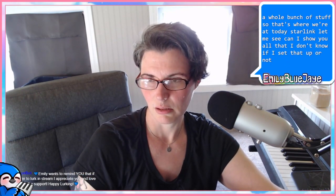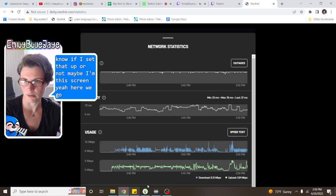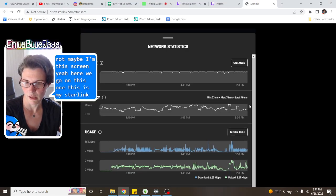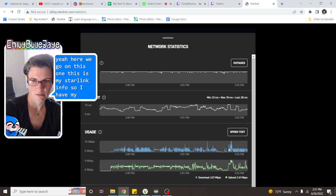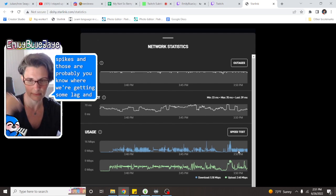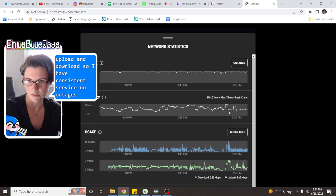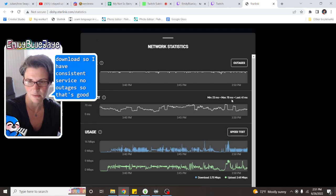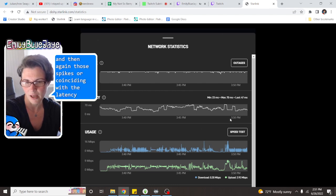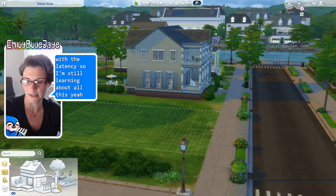A Starlink. Let me see, can I show you all that? I don't know if I set that up or not. Maybe on this screen? Yeah, here we go. On this one. So this is my Starlink info. I'm seeing some spikes, and those are probably where we're getting some lag for the upload and download. But I have consistent service, no outages, so that's good. And those spikes are coinciding with the latency, so I'm still learning about all this. Yeah, let's go back here.